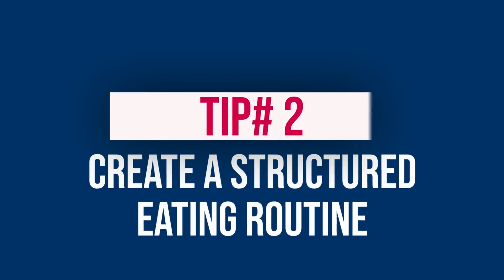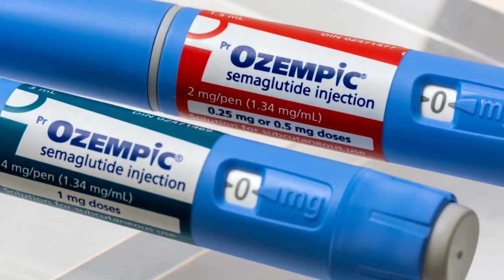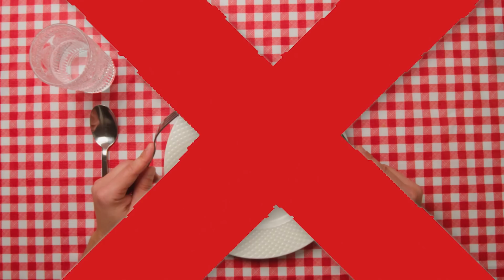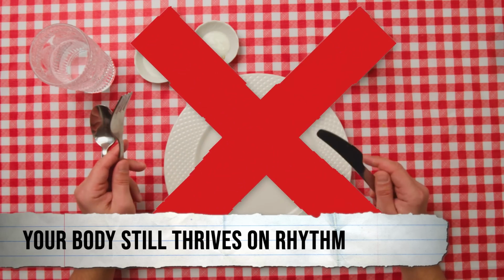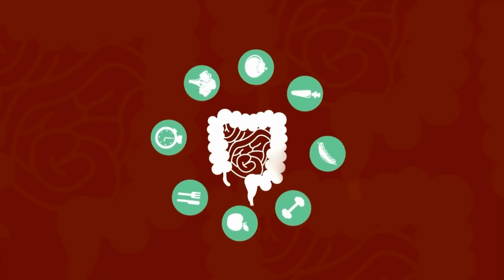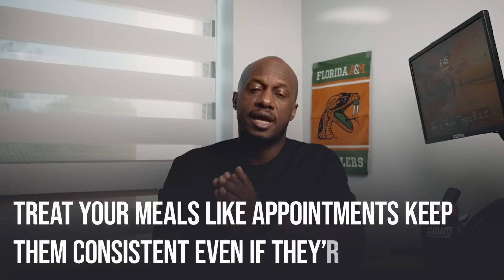Tip number two, create a structured eating routine. You'd be surprised how many people take Ozempic and think, hey, well, I'm not hungry anymore, so I guess I'll just graze or skip meals. No, don't do that. Your body still thrives on rhythm. Eating at regular intervals helps your digestion, your hormone balance, and your energy levels, even if you're eating less. Structure still matters. I tell my patients, treat your meals like appointments.